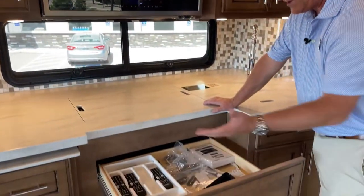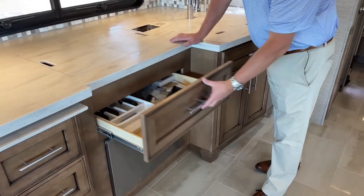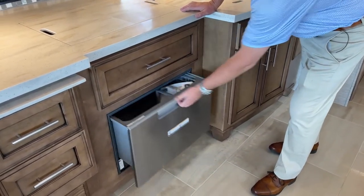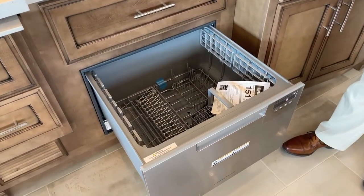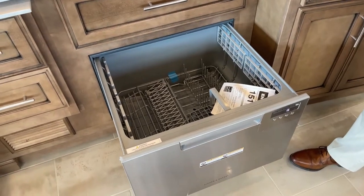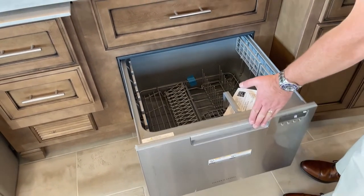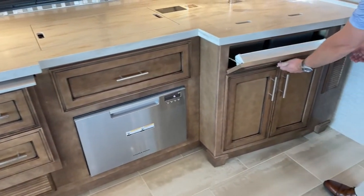We've got a drawer. We've got all of your controls for all your audio visual. This is your dishwasher. It's kind of a nice feature to have. Not a lot of coaches have a dishwasher. When you're done entertaining, it's nice to be able to let that do the job instead of slaving over a stove.